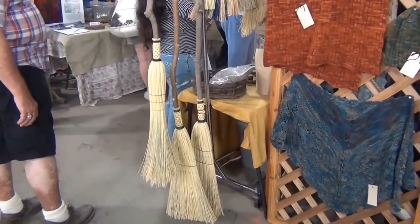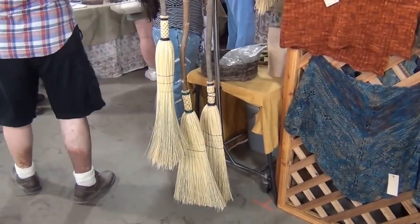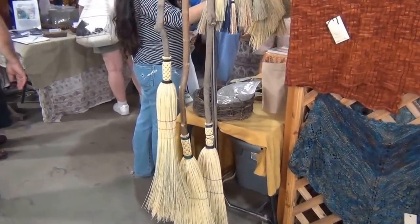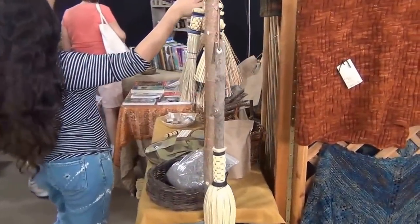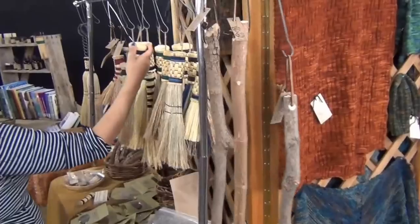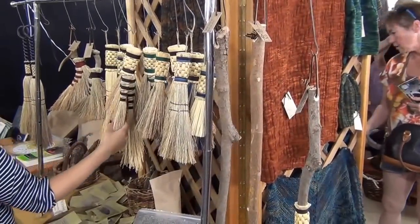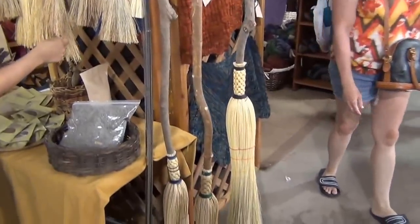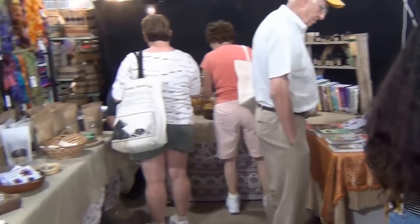In case anyone needs new racing brooms this year, I don't know, is that a Nimbus 2000 or something of that ilk? And some whisk brooms too. But that long one really looks like a racing broom.